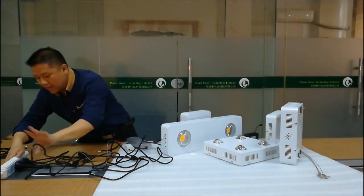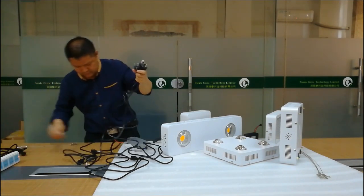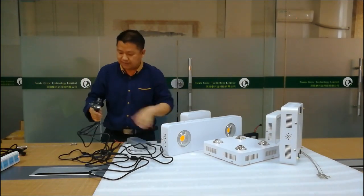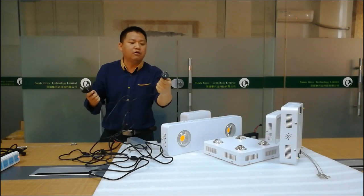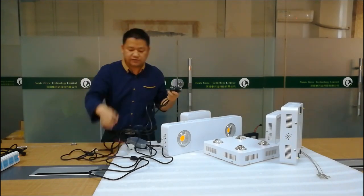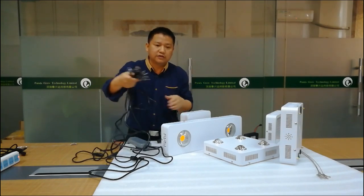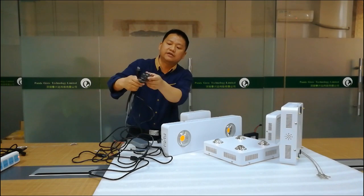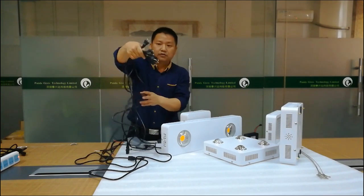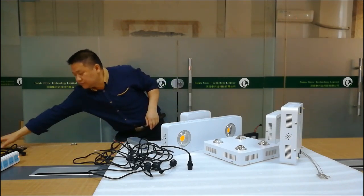Also, we have different sockets. Here I just show you some different sockets. This is for Australian. This is for European. Also, this is for American. So if you want a different power cord with a different plug, we can give you what you want.